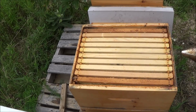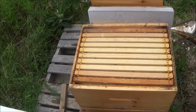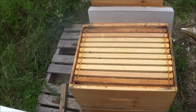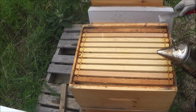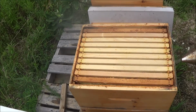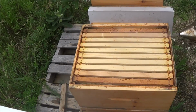I tried to get some of that honeybee gone spray because I know that works miracles with getting bees to move away from the tops. But nobody has it around here, so I have to find a supplier in southern Ontario that has it. I tried to buy it on Amazon and could not. I guess they wouldn't ship it to Canada. So anyway, here we go.